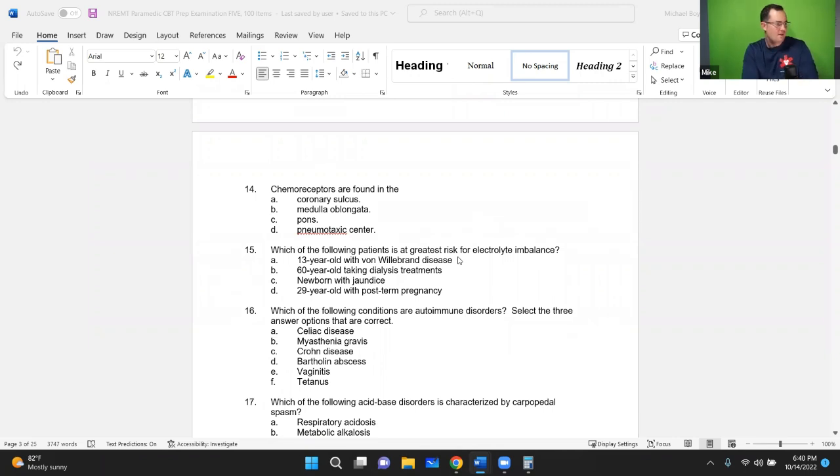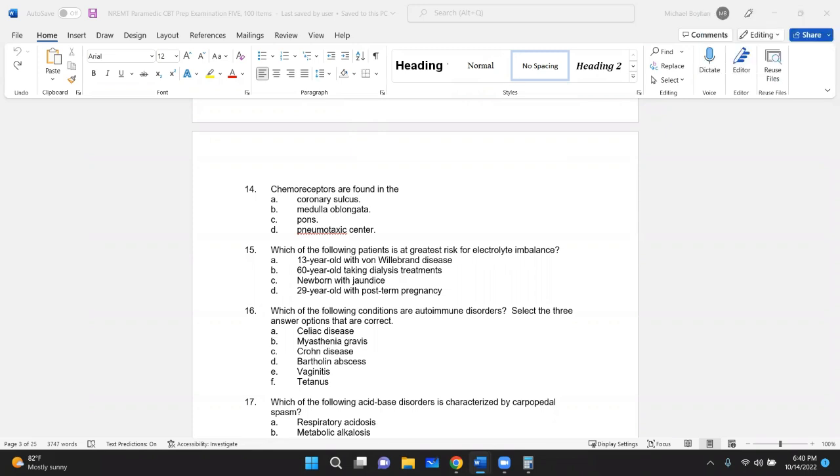Chemoreceptors. Number 14. Chemoreceptors are found in the medulla oblongata. Exactly right. Medulla oblongata. So if we remember, this is straight up anatomy talk. Sorry to do it to you.